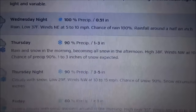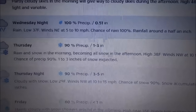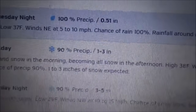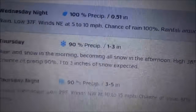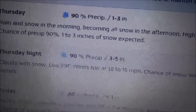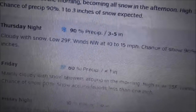I'm just about to wake Sarah up, and I'm just looking at the weather here, and for today it's supposed to be sunny, 54 degrees. I mean, that's unseasonably warm. But looking ahead here, look at that. 1 to 3 inches of snow maybe on Thursday, and another 3 to 5 possible Thursday night. And then it's supposed to be pretty windy. And then Friday, another inch. Should be an interesting week.